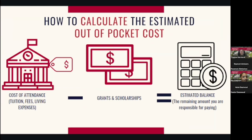Then you want to subtract all grants and scholarships. Don't touch the loans just yet. But any grants and scholarships that you might have received, subtract that from your cost of attendance. What's left is your estimated out-of-pocket cost.